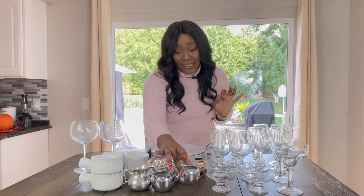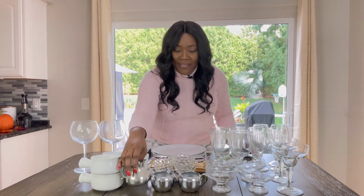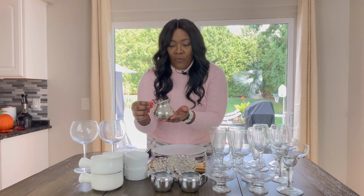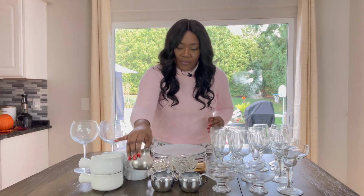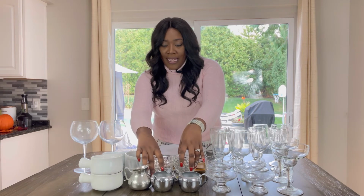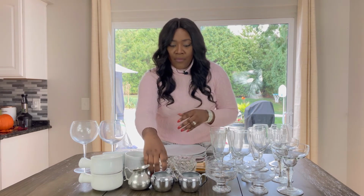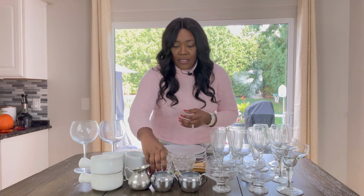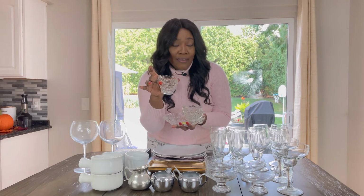This is. Okay? And then I got this one. This is also for pouring milk. And I love these items. Next, depending on the vibe or whatever you're going for, the breakfast morning and who you're serving, you may need to bring out the crystals.